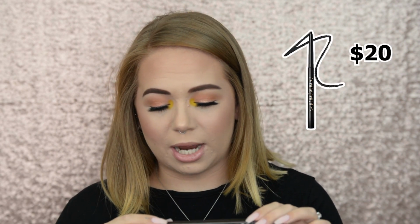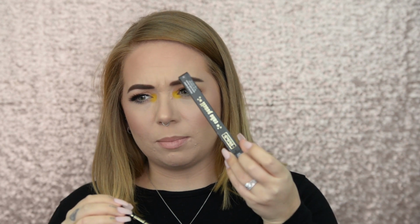Okay, cool. So it looks like I got a Kat Von D cake pencil, intensely rich eyeliner in Trooper Black. Perfect. I like black eyeliner. Never tried Kat Von D, but this is what it looks like. This is a little box. Pretty cute. So it's like a little pencil. This is nice. Okay. To give that a whirl.